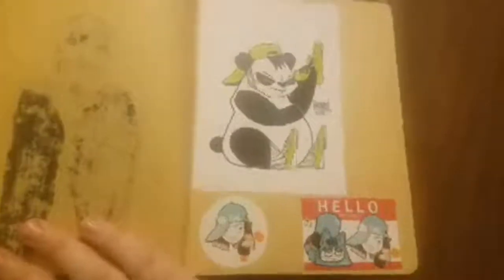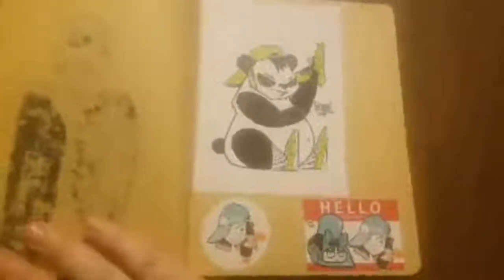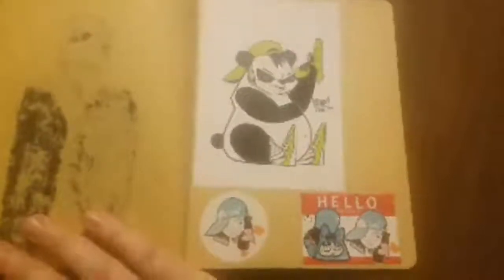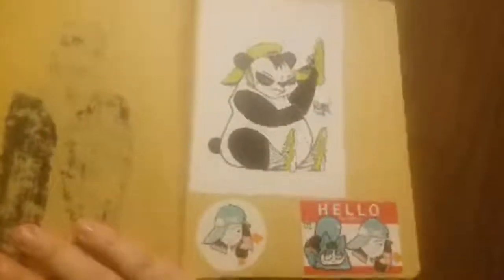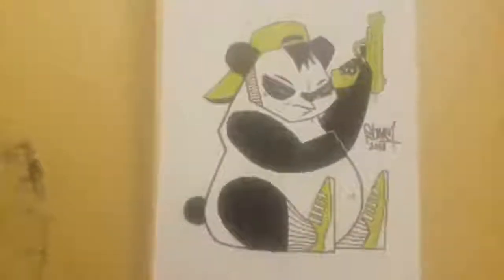And then I got some wonderful, wonderful stickers and an image from a local artist here. I'll have to put his links to his Instagram here once I'm able to get to a computer with internet. I will put his links below, but he gave me some fabulous little stickers. He is a great artist. I love his work. But that is the end of the sketchbook.